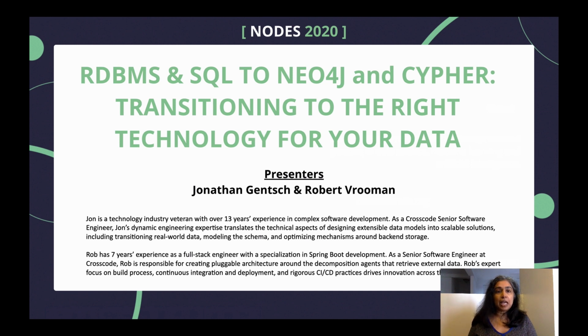The title of their talk is RDBMS and SQL to Neo4j and Cypher, Transitioning to the Right Technology for Your Data. Our presenters are Jonathan Gentsch and Robert Vrooman. John is a technology industry veteran with over 13 years experience in complex software development. As a CrossCode senior software engineer, John's dynamic engineering expertise translates the technical aspects of designing extensible data models into scalable solutions, including transitioning real-world data, modeling the schema, and optimizing mechanisms around backend storage. Robert has 7 years experience as a full-stack engineer with a specialization in Spring Boot development. As a software engineer at CrossCode, Rob is responsible for creating pluggable architecture around the decomposition agents that retrieve external data. Rob's expert focus on building processes, continuous integration and deployment, and rigorous CI/CD practices drives innovation across the whole team.